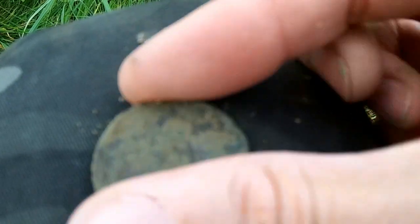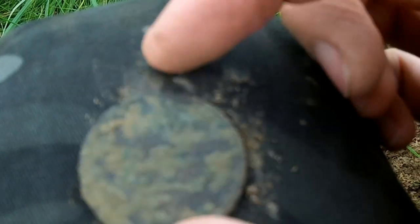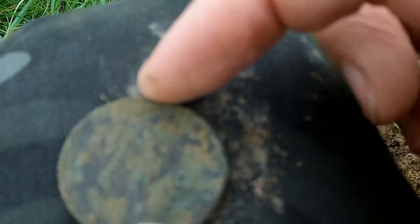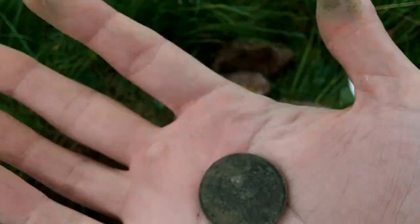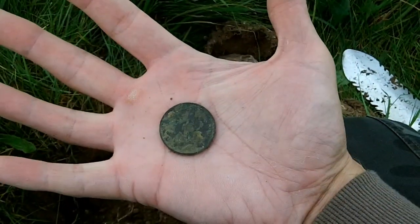So we'll see if there's any kind of date or anything on it. Don't see anything there. There might be. Yeah, it's not in that bad a condition, but it's not readable at the moment. I think it's George II. Right, on to the next.